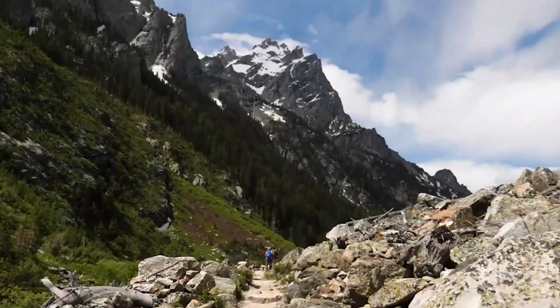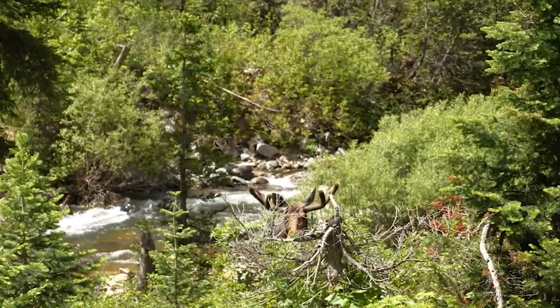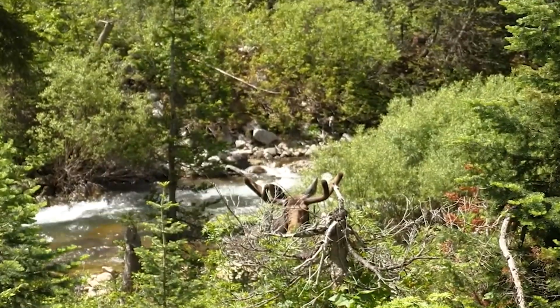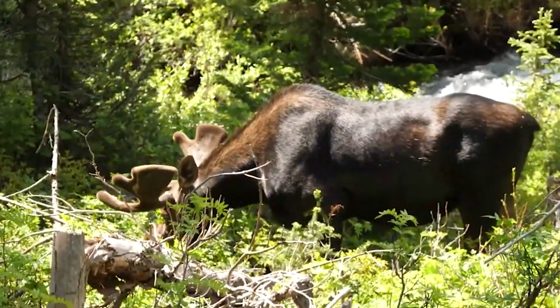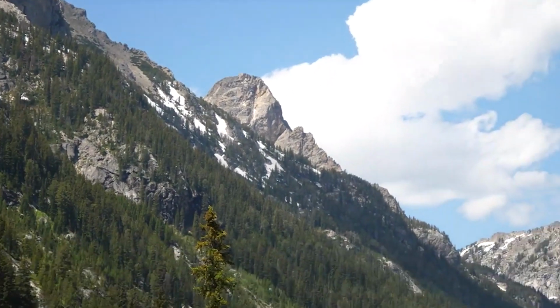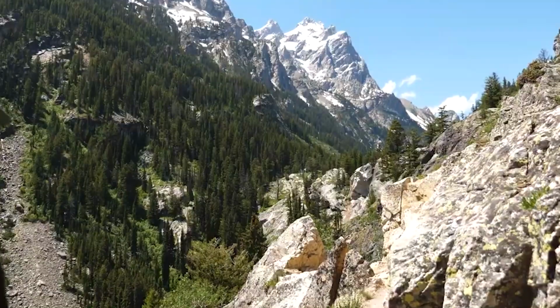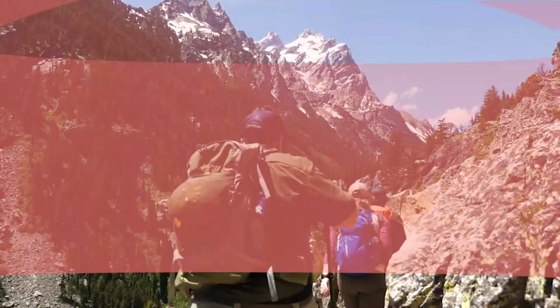Finally, those looking for something a little bit more challenging than Taggart Lake, but not quite as daunting as Delta Lake, can try Cascade Canyon Trail. The hike is a bit longer at nearly 10 miles and features an elevation of just over 1,000 feet. And the views along Cascade Canyon Trail are thoroughly engaging the whole way. Regardless of your skill level, there are plenty of hikes to take at Grand Teton National Park.